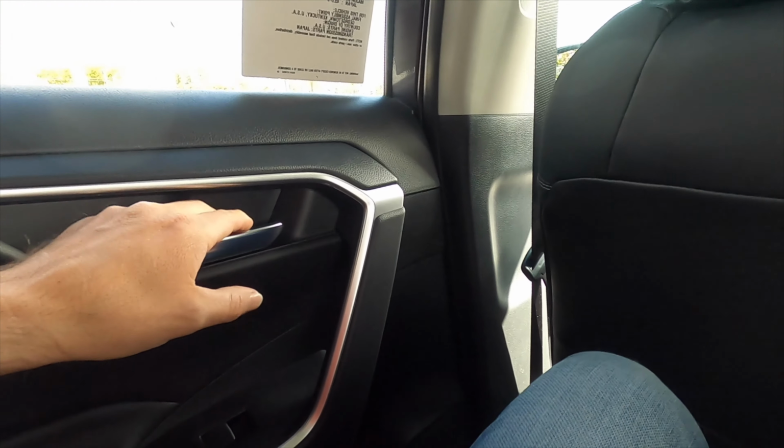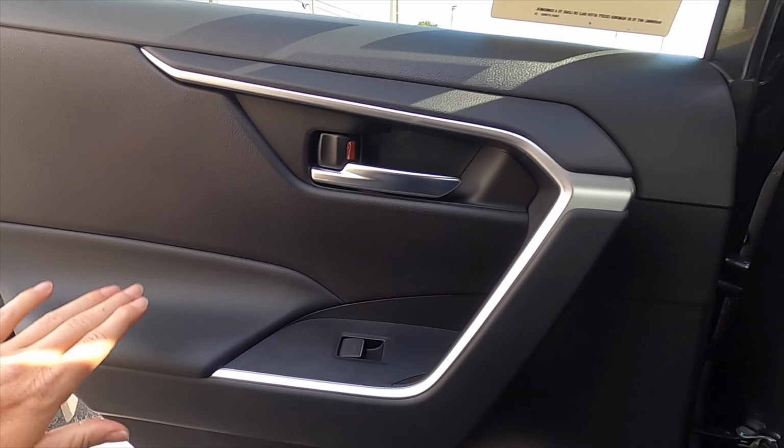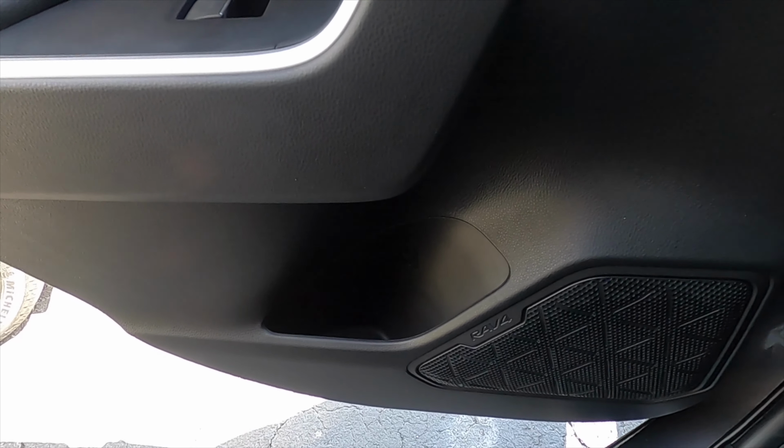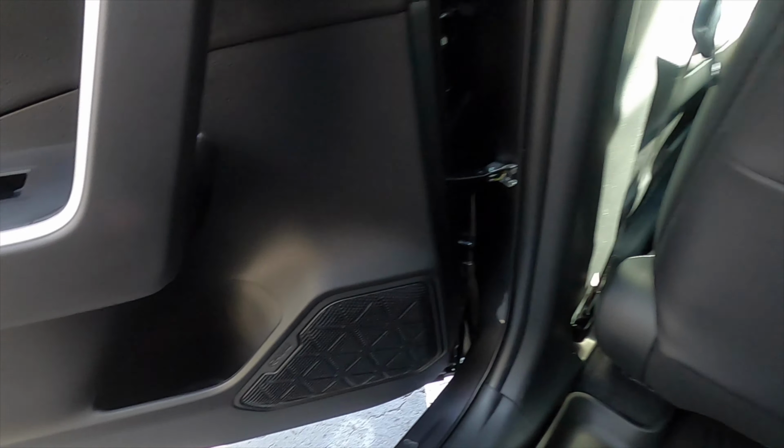The door is going to be the same materials found in the front, so only where it needs to be soft, with a smaller storage pocket that you can fit an umbrella or a flask.